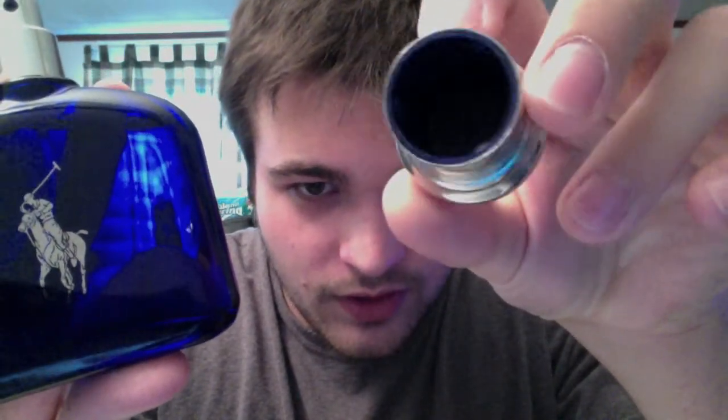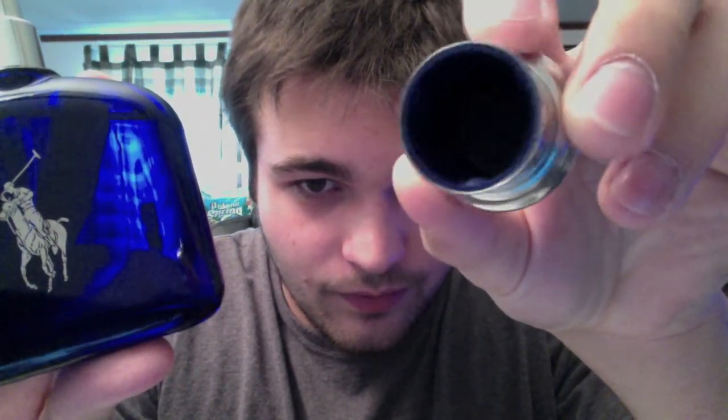In any case, here's the box. It's a really nice, durable cardboard. Not that fancy, but for some reason I really like it. And here's the bottle. As far as the design of the bottle goes, I like the direction they were headed in, but I do not like the cap. It is very cheap. On the inside it's blue too, if you can see that. Probably not. The sprayer works very well.